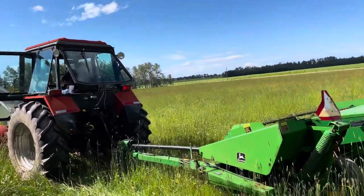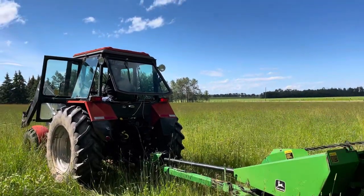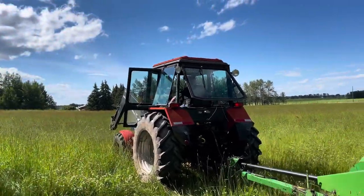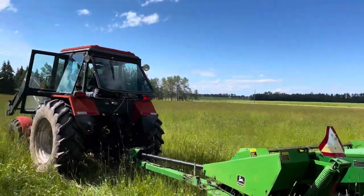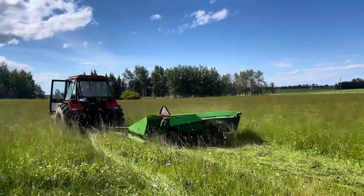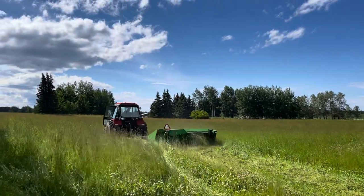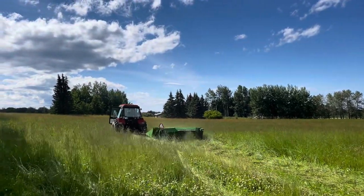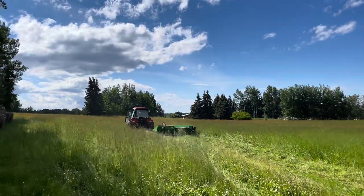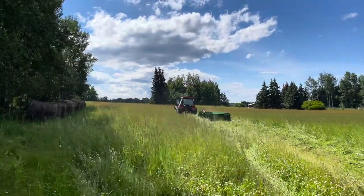Train 2 is about to begin. There's been thunderstorms, there's been hail that's missed us, thank goodness, and now we can start. This is a 6-acre field that we're starting in.